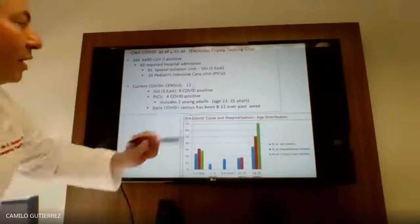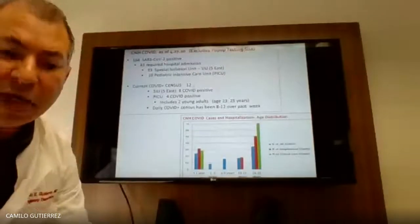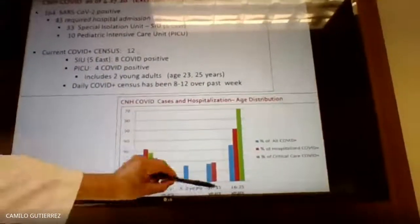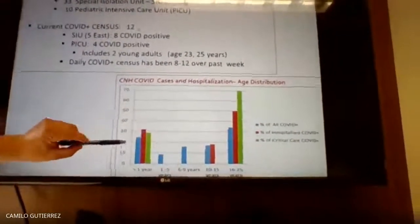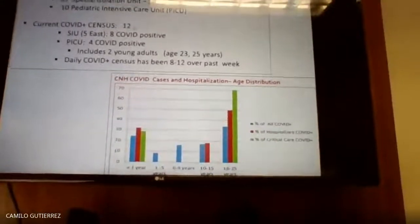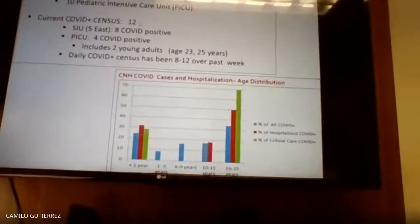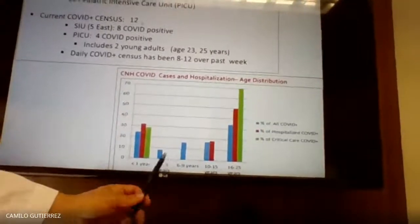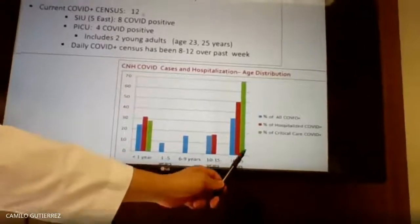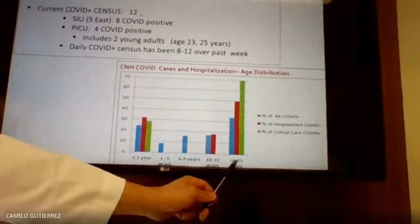And then the daily census has been around 8 to 10 patients per day that are positive. Okay. Down here, you can see the breakup in years that we had. We have a good number under 1 year of age. The youngest patient we've had was a 3-week-old, and we've seen fewer in the middle years, and then another big spike, obviously, in those that are a little bit older.